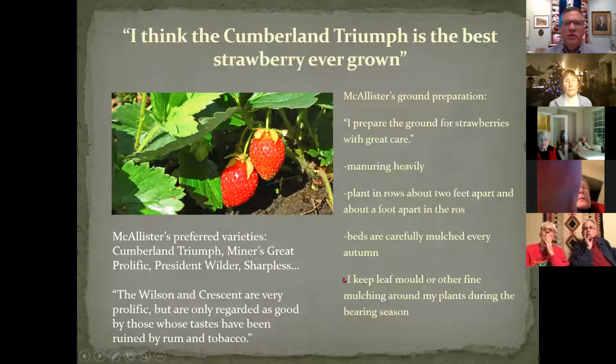I think the Cumberland Triumph is the best strawberry ever grown. Most of the quotations in the following slides are Major McAllister's quotations that we've gotten out of the William Paber book. He loved strawberries, and he really liked his Cumberland Triumph strawberries.